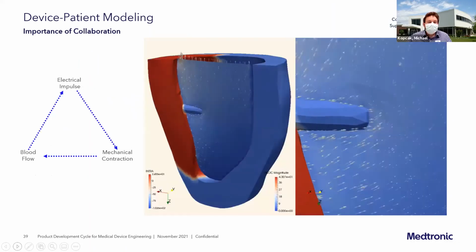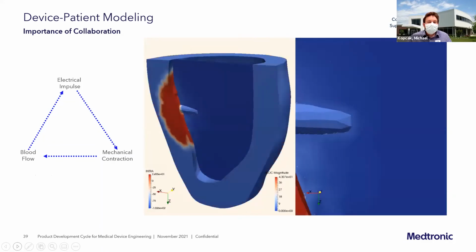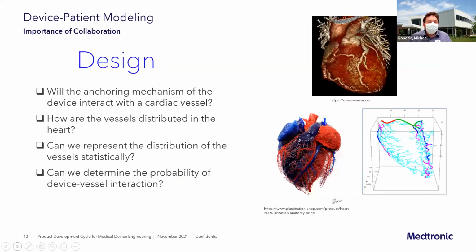If you move to the next slide, we can also look at how that electrical signal from the device activates the muscle in the heart. And then when that muscle contracts, how it squeezes the blood out of the heart, and is it creating the efficient contraction that mirrors what a normal heartbeat would look like? Another design question on the next slide is the interaction between the device and the anatomy. The heart is full of blood vessels that supply nutrients to that cardiac muscle, and we need to understand the chances of one of those little hooks that anchor the device to the heart muscle interacting with one of these vessels and injuring the heart. And the answer to that question is no. But we had to answer that design question before putting that device in a patient.